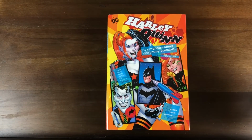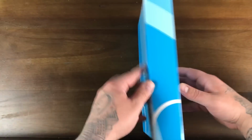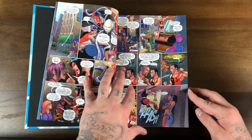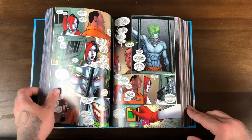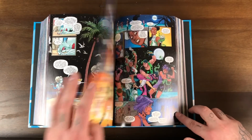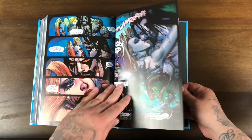All right, last up, we got the Harley Quinn Omnibus Volume 2 by Amanda Connor and Jimmy Palmiotti. Goes the back of the dust jacket. Here goes the hardcover. Let me just give you a look at the artwork here. Pretty cool Joker, huh? Damn, Lobo.